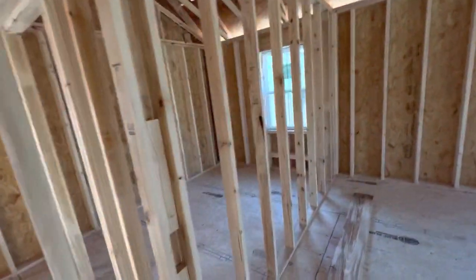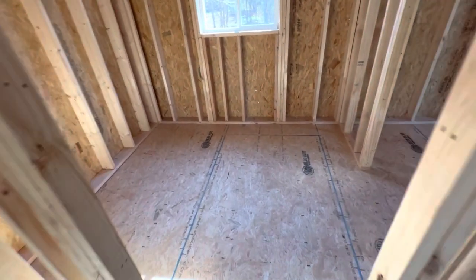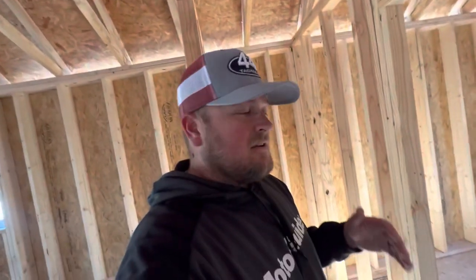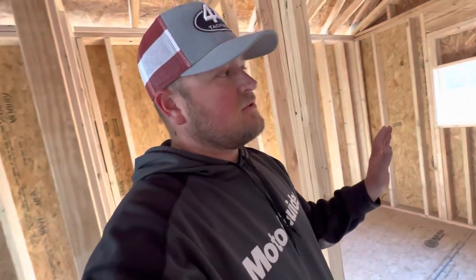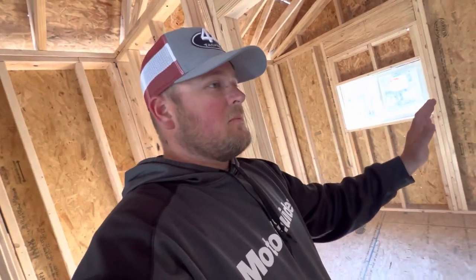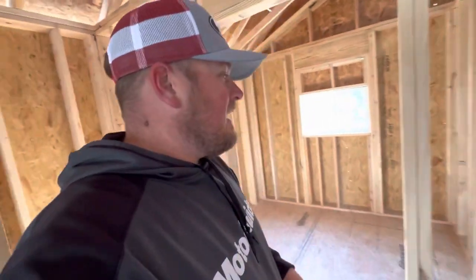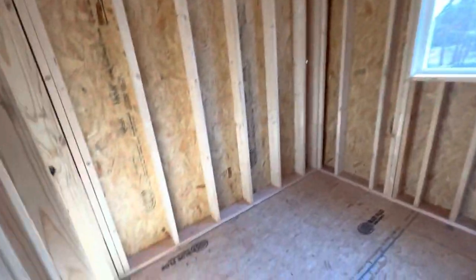Now, the reason why they framed it like this, where there's a door here and a door there, is because originally this was going to be a walk-in closet, and pretty good size one at that. But now, because we're expecting Riley, we decided to just go ahead and make this her room. And so we're going to actually push the wall over a little bit, give her room a little bit more space, shrink the bathroom a little bit. And yeah, so that's what we got going on here.